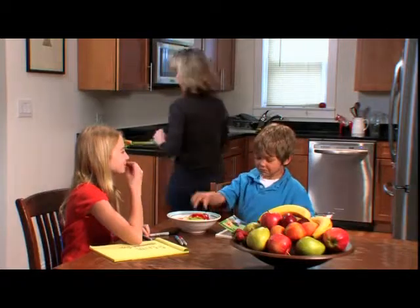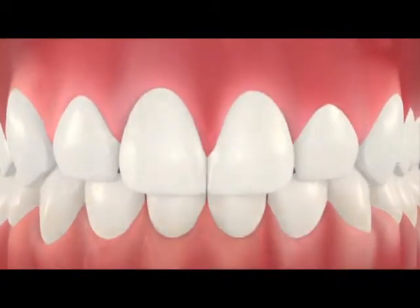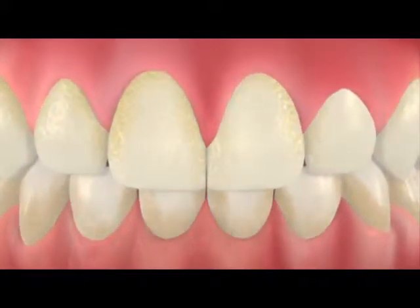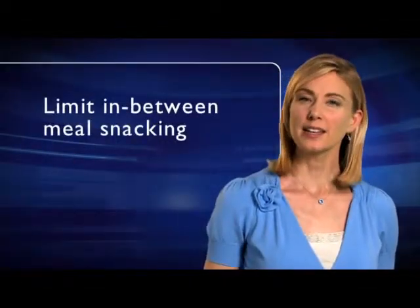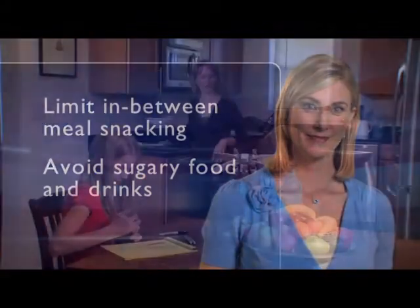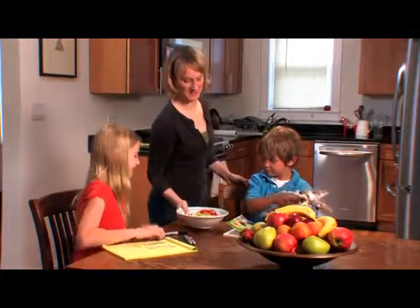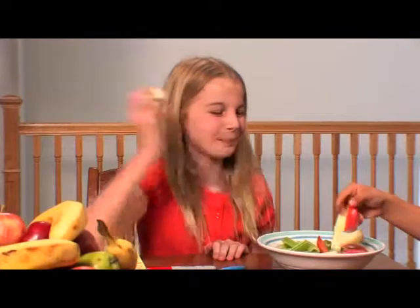What children eat can also affect their teeth. That's because plaque, a sticky film of bacteria, is constantly forming on the teeth. When we eat food or drink beverages that contain sugar, the bacteria produce acids that attack the tooth enamel. To protect your child's teeth from acid attacks and tooth decay, limit in-between meal snacking and avoid sugary foods and drinks. If your child needs a snack between meals, offer nutritious foods and save sweets for mealtime.